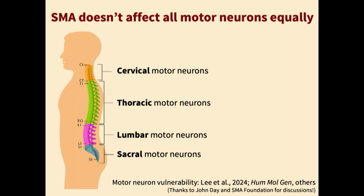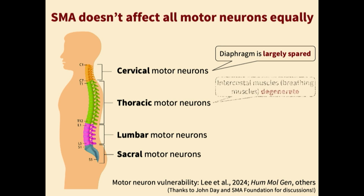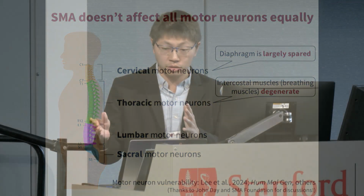And as John alluded to, those of you who are clinically know much better than I do that SMA does not affect all motor neurons equally, although it's called a motor neuron degenerative disease. If you look at cervical, thoracic, lumbar, and sacral motor neurons, they really are affected to very differing extents. So in SMA, the diaphragm, which is in the cervical region, innervated by phrenic motor neurons, is largely spared, whereas by contrast, the thoracic motor neurons that innervate the intercostal muscles degenerate, leading to respiratory failure in these type 1 SMA patients. And to the best of my knowledge, as John said, we don't really understand why some motor neurons are affected and why others are spared.